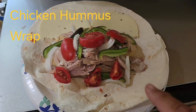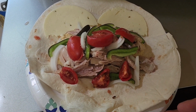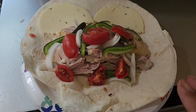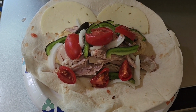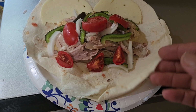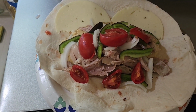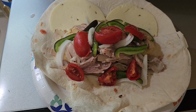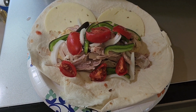All right, it's lunchtime. Here's another meal here. We've got some of Kelly's homemade hummus on the bottom. Very good. About 70 calories of that. We have about 100 calories of rotisserie chicken. Our tortilla is 110. 70 calories on the pepper jack cheese. The onions, tomato, and bell pepper, pretty much 0 calories on that. Very tasty.